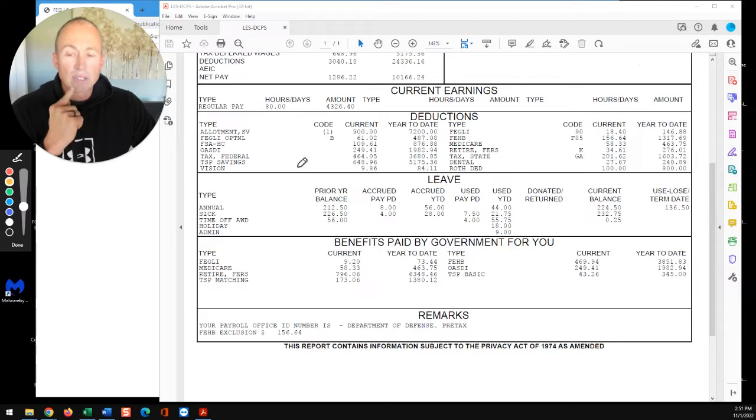FSA, that's a flexible spending account. This person is having $109 taken out per pay for the flexible spending account. Keep in mind, that money has to be used in the current year, except for, I believe, you can carry over $500 now. But if you have medical expenses, it's a great idea to do.